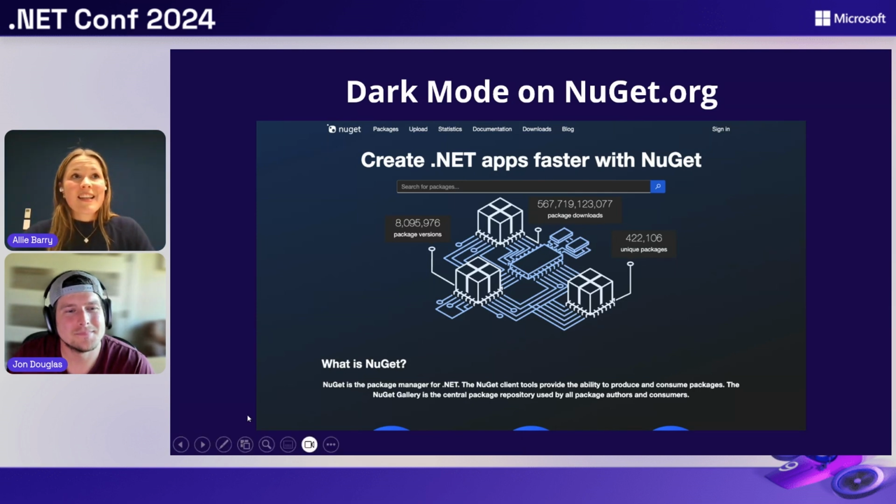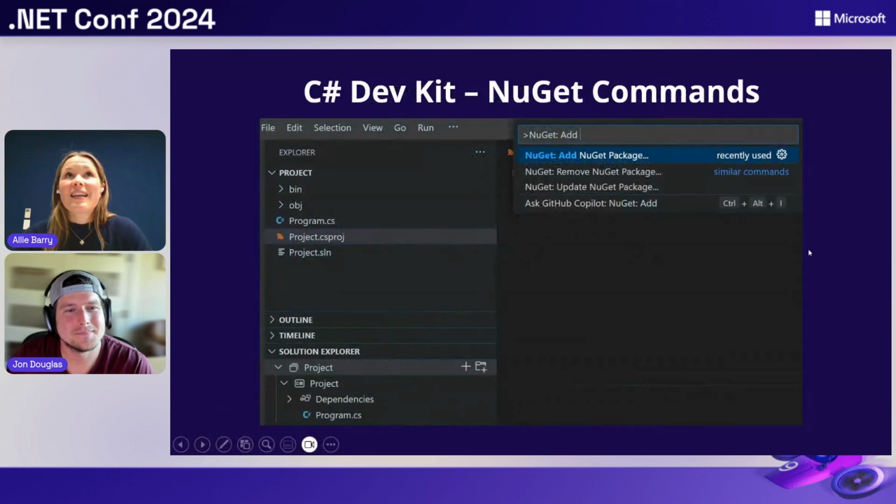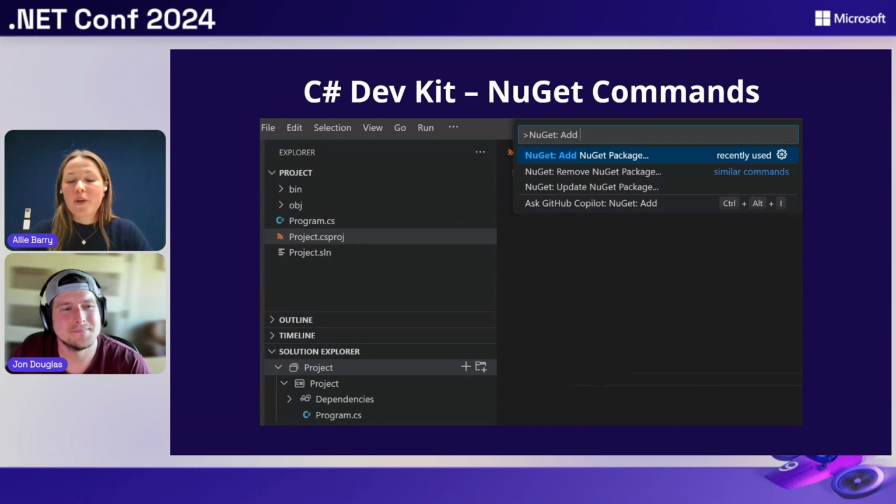The next thing I'm going to talk about is C# DevKit NuGet commands. Another really highly requested feature that we're really excited to provide is NuGet commands in C# DevKit in Visual Studio Code. NuGet functionality was consistently one of the most frequent asks across feedback on C# DevKit, and we really wanted to deliver an experience that answers that ask in a simple and streamlined way. With the April 2024 release of C# DevKit, you can now manage your NuGet packages directly from Visual Studio Code using the new commands in the command palette.